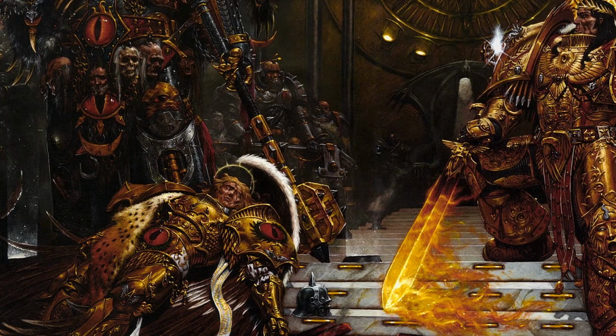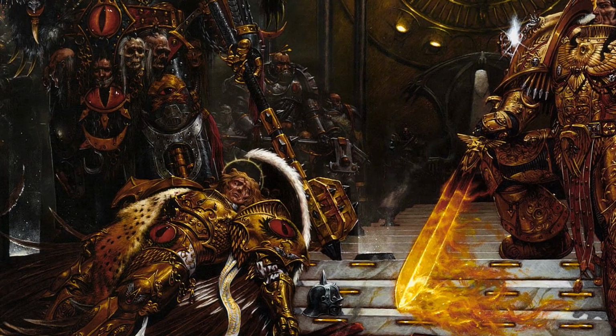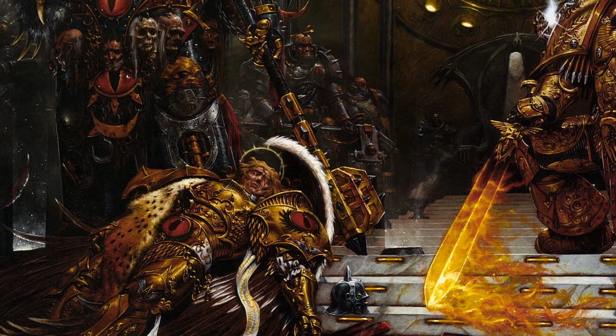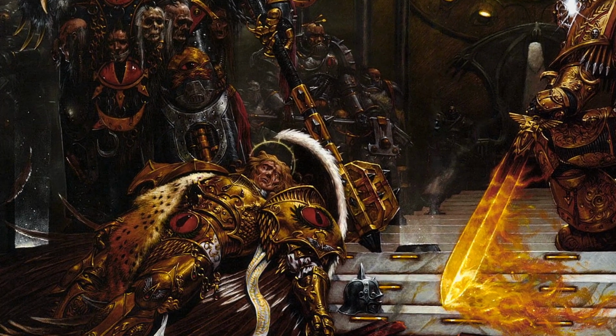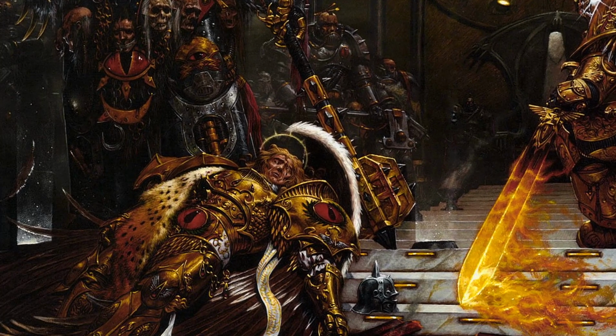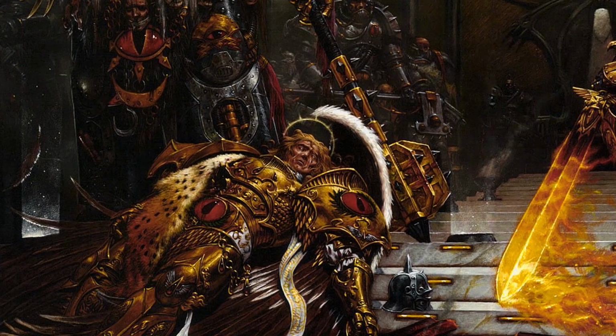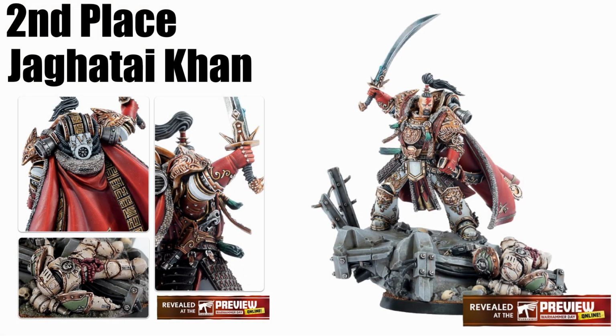So now we're on to number 2, and this was really hard because both of these models just blow me away whenever I look at them. And I really, really wish I could put them both at the number 1 spot, I really do, but I can't, I have to choose. So in the number 2 spot of my favourite Primarchs, it's the Khan. And I know, I'm a Dark Angels fanboy, whatever. I do think, honestly, the Khan is just not quite as good as the Lion.